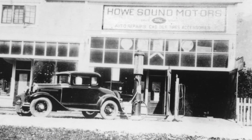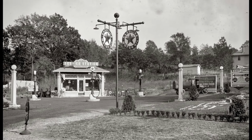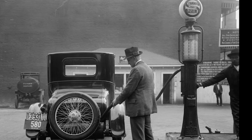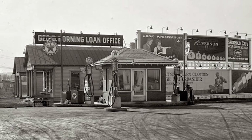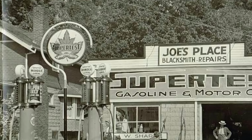Gas pumps evolved from modest beginnings. The first pumps were small and hand-operated, resembling water pumps. As these pumps were neither safe nor convenient, they were quickly replaced by new technologies. Pumps were reborn in the 1910s as bright, flashy icons designed to attract customers. Competition was fierce, and advertising art and pump styles changed annually as gas companies fought for their economic lives.